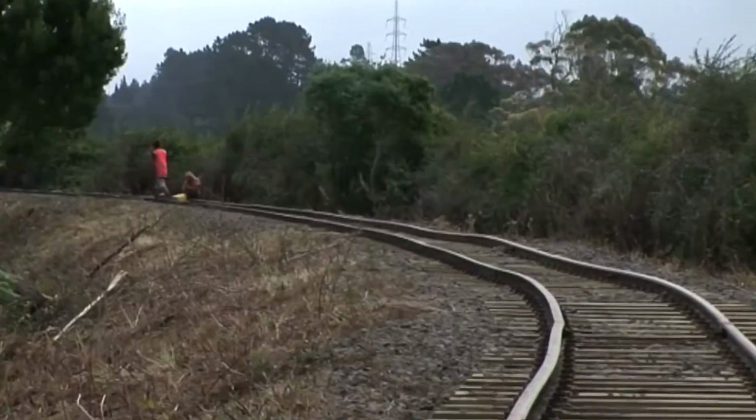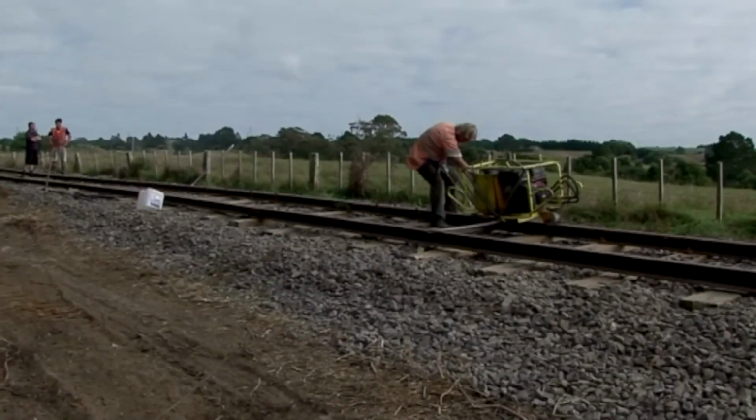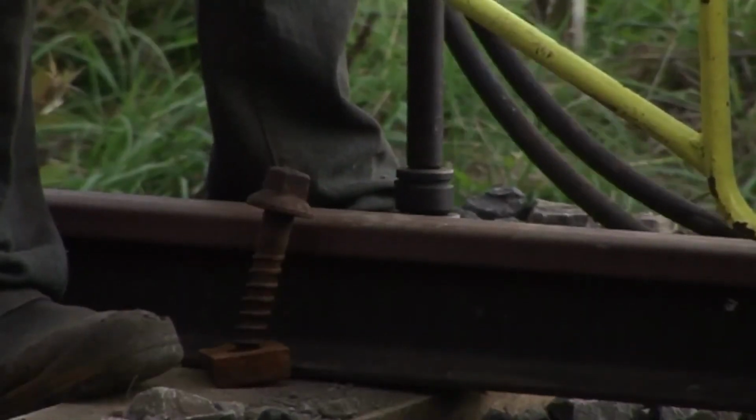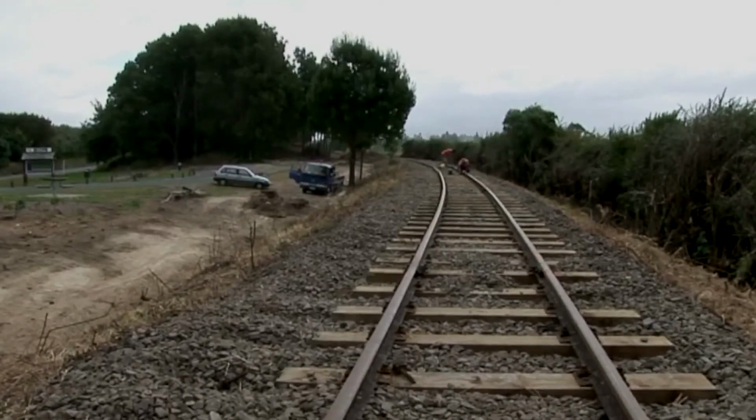And we did an average of about one to 2 track sets a day. It was just the 3 of us laying the tracks. There was a guy in the digger, and we had the truck with all the sleepers on.